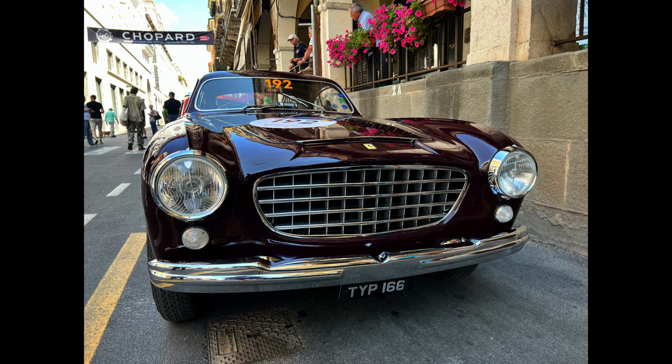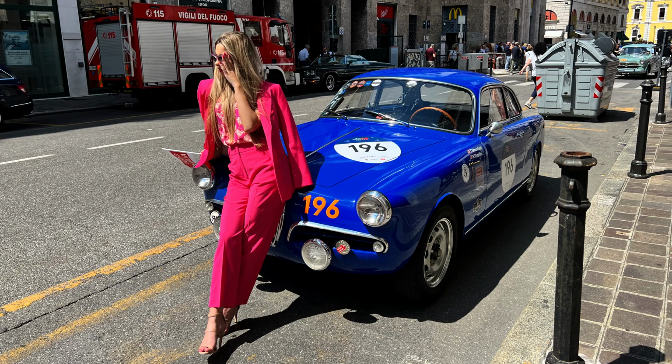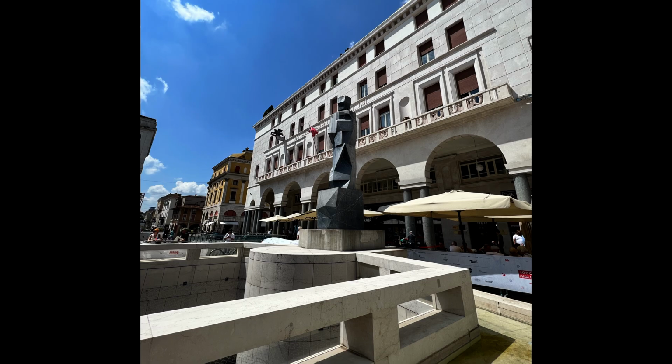That's lovely, isn't it? That lovely aubergine colour. Yeah, I think that's all right. Look at the flowers. It's pretty, isn't it? Oh, there we are. More pink, like little cerise. Yeah, so that's the statue in the square.